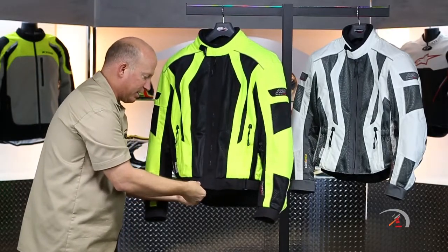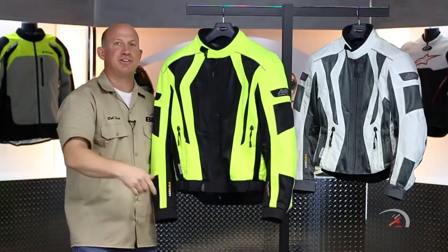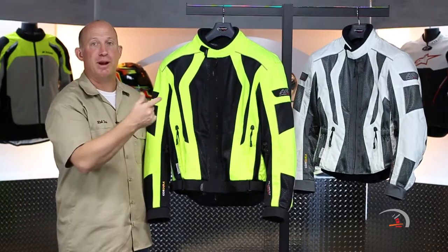Snap that right there for you, give you a final look. Ladies and gentlemen, from Olympia Moto Sports, brand new Airglide 5.